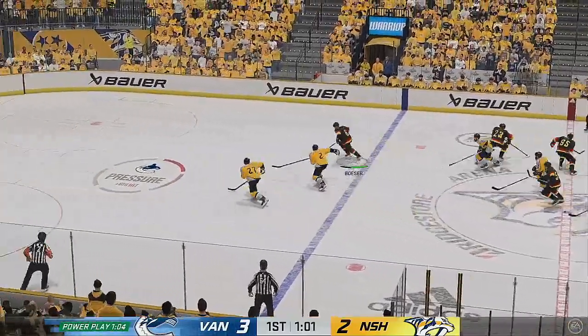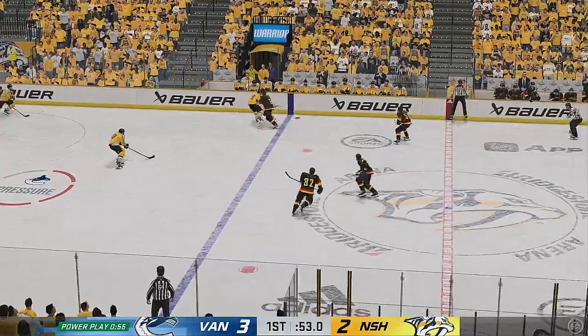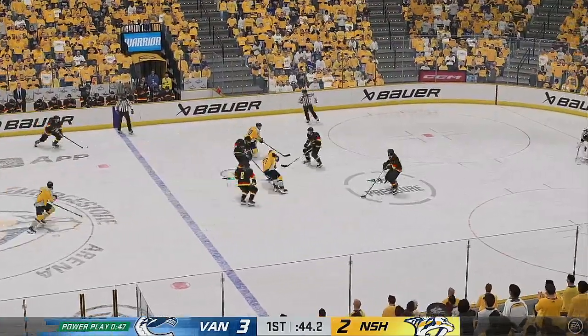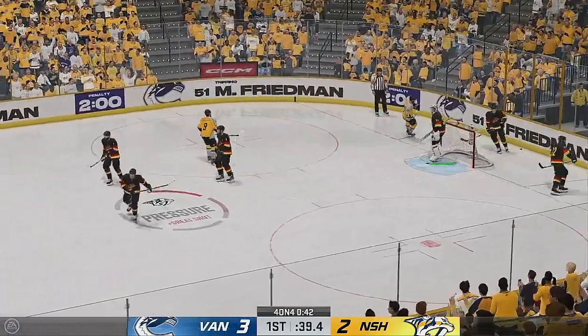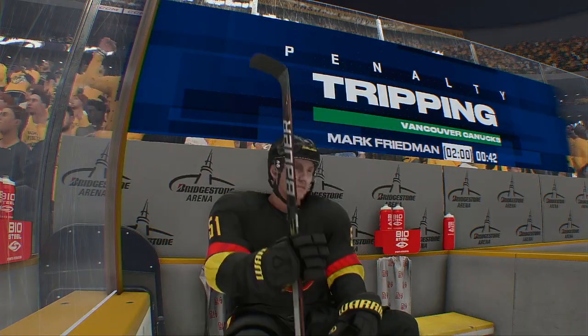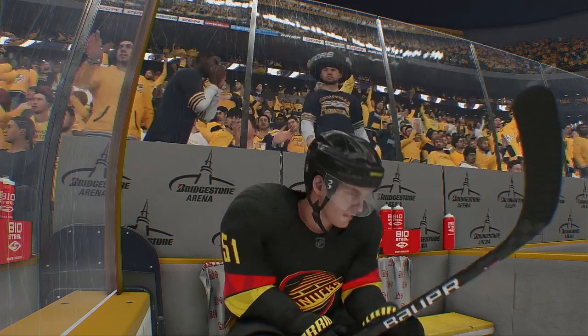And that's picked off by Friedman. Shot, and just got a piece of it to keep it out. Scooped up along the wall by Sissons. Punts the puck away. And the official's arm is up, signaling for a penalty. Let's see the call here. A tight game at the end of a period, and you take a penalty. Your PKers have to come up huge and get you to the intermission.